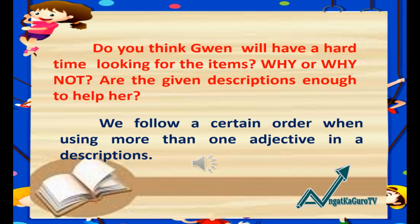Do you think Gwen will have a hard time looking for the items? Why or why not? Are the given descriptions enough to help her? Grade 2, we follow a certain order when using more than one adjective in the descriptions.